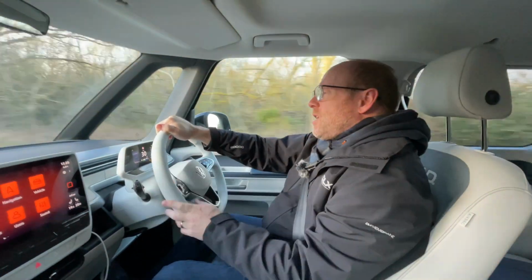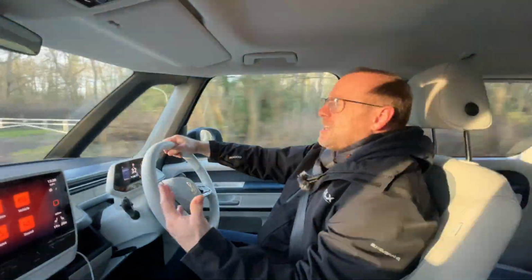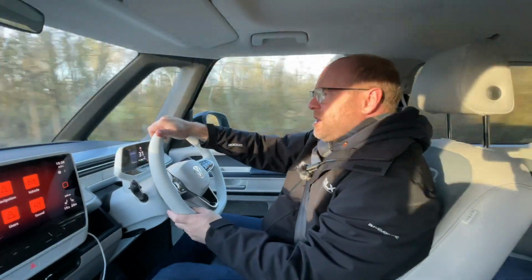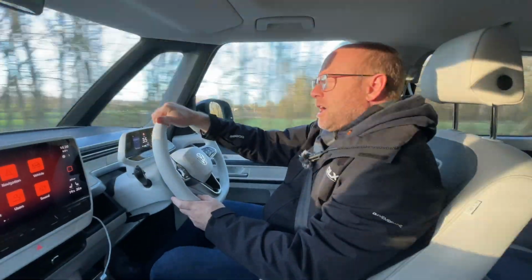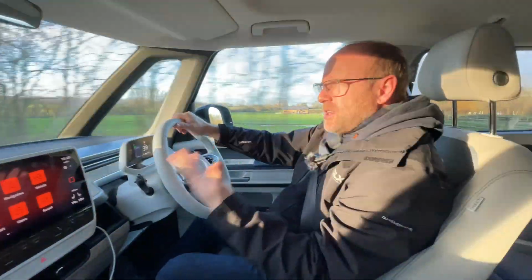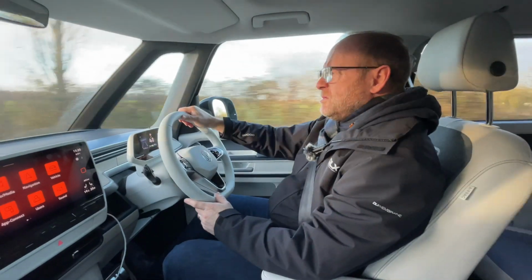So once you're in and driving the ID Buzz, you will immediately feel that you are in a refined position. It's the classic high up position, bearing in mind, of course, the other half of this vehicle is a van. So typically high driving position. And also you get a pretty smooth ride. This road is a back road, so it's a little bit bouncy, but it is in any vehicle.